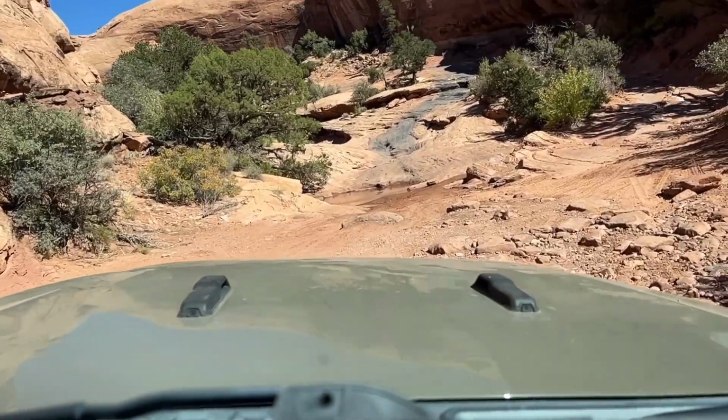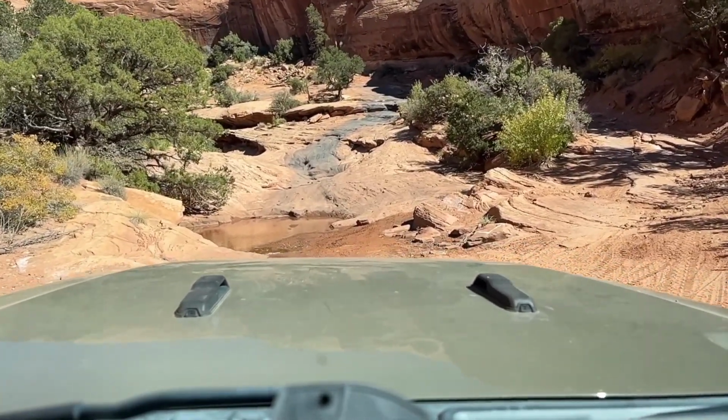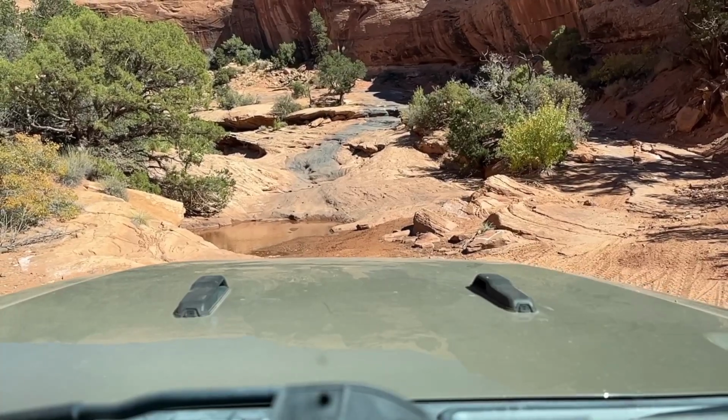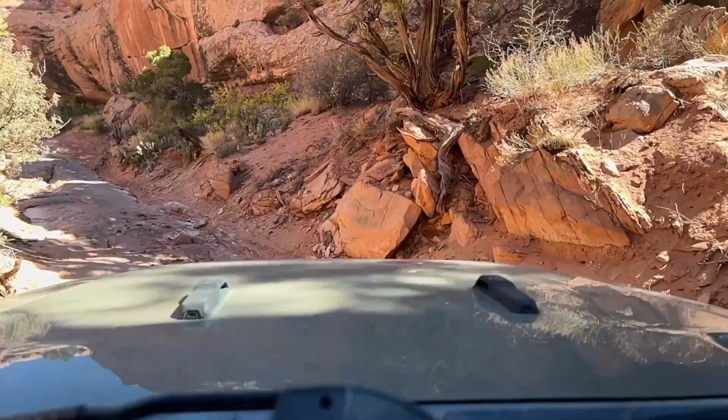Oh yes, I've seen this one on the internet. Let's decide what we're gonna do. I think I'm gonna skip getting my tires wet and then trying to go up slick rock. I've seen it a bunch of times on the internet. Oh, I've never seen anybody do the alternate bypass. So that's what we're gonna do today. I'll show you what it looks like.